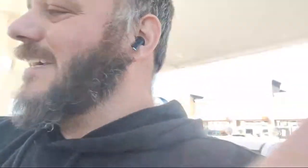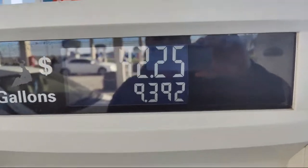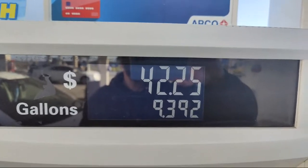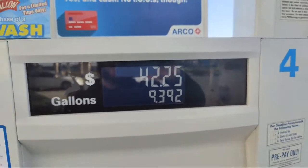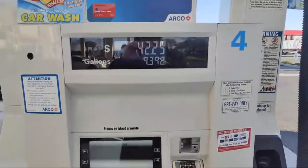All right, so, okay, guys. It just popped off. So now we have, we'll call it 9.4 gallons. I already had 44.4 gallons, so that's 53.8. Let's just round it up to 54.